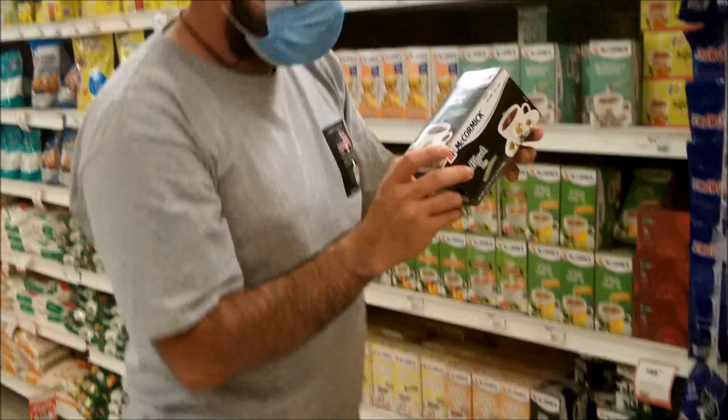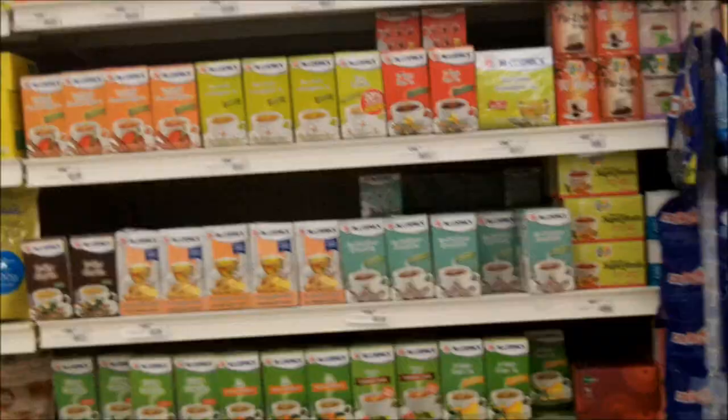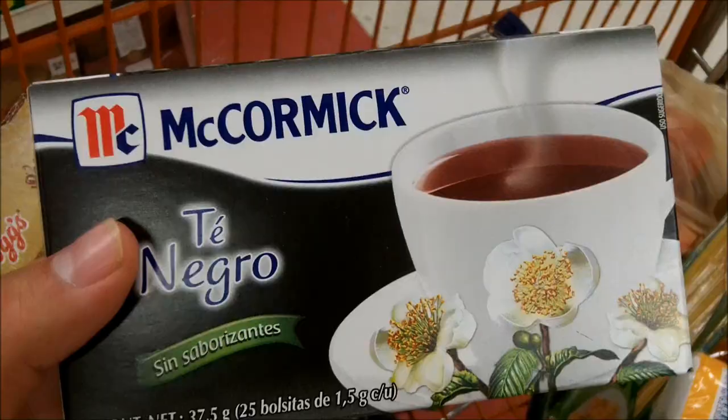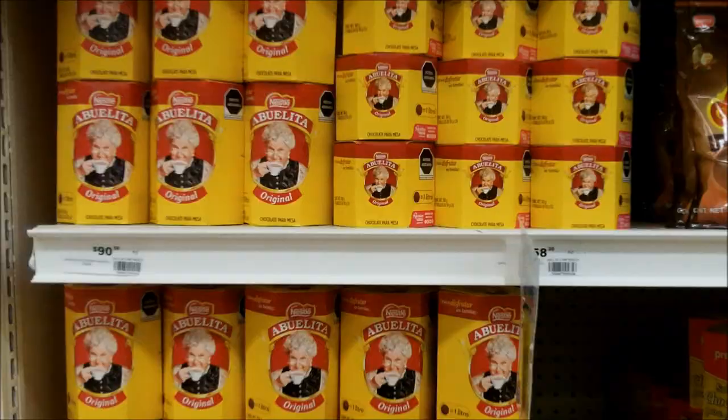a packet of black tea. I never tried it in my life, but I'm gonna buy it just for Chasulan. Yeah, Chasulan told me that he drinks black tea before playing Jules Revenge, so I'm gonna buy it, and this is a big section of tea. Yeah, black tea. Let's see what happens.